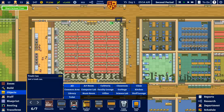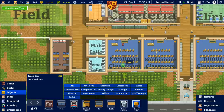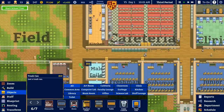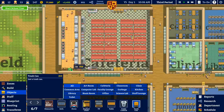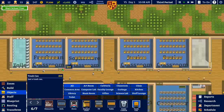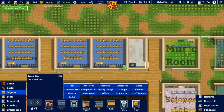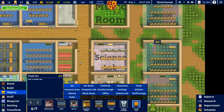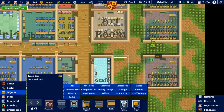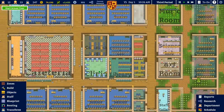Right, we got trash... do we have trash cans in here? No, we have drinking fountains. Wow, we don't have trash cans in there. Alright, trash can in every room possible. Trash can where it needs it, I mean. Alright, just throw a trash can everywhere right now. It's needed, guys. It's definitely needed. Right, there we go.